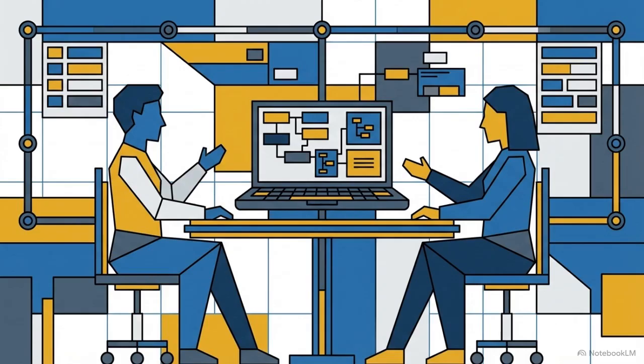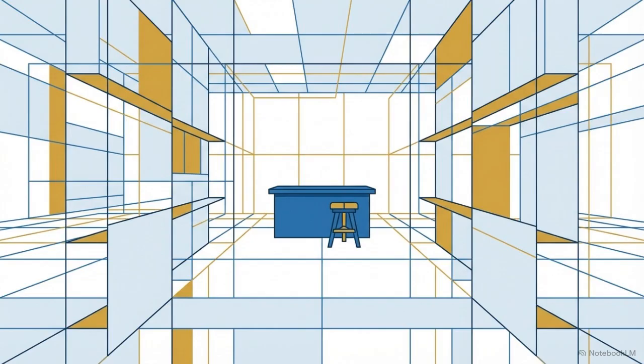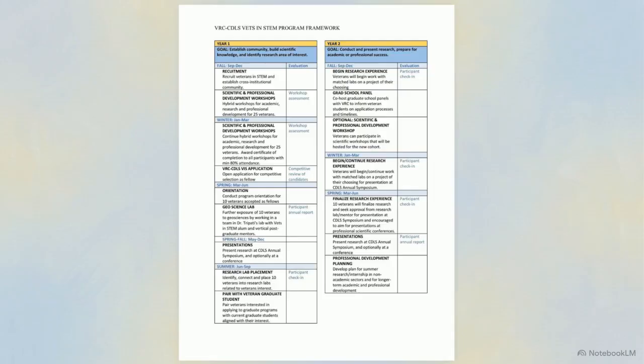This framework pairs incoming participants with graduate students and alumni who share their military background. These mentors act as cultural translators, decoding the unwritten rules of academia. Providing a desk in a lab accomplishes nothing without this social infrastructure. Vertical mentoring ensures veterans do not just survive the pressure of the environment, but feel a genuine sense of belonging within it. This document outlines the VSTEM framework.